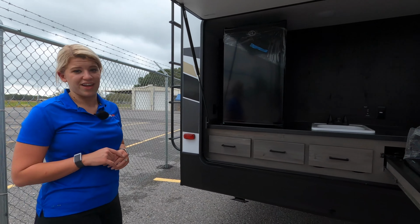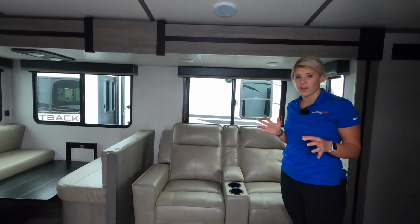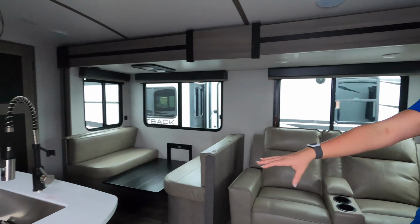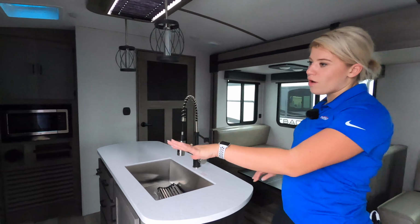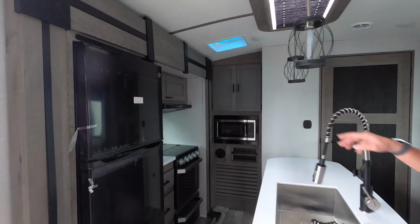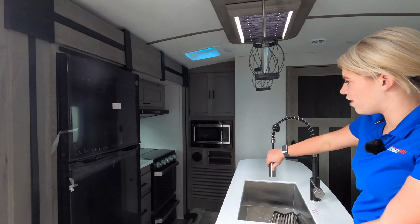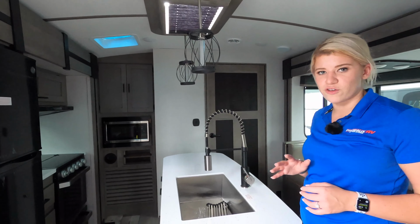Now we're going to head inside and take a look. Alright guys, coming in here, you've got nice opposing slide out, so that gives you your island, gives you a lot of prep space. You have a 12-volt electric refrigerator, which is 12 cubic foot, 3-burner cooktop and oven, as well as your microwave, and just lots of cabinet space, lots of drawer space.